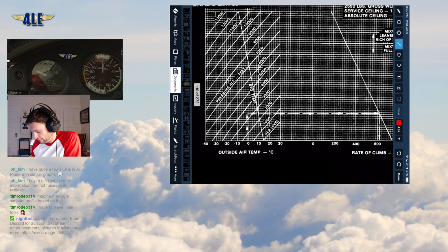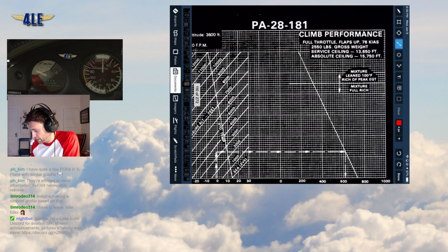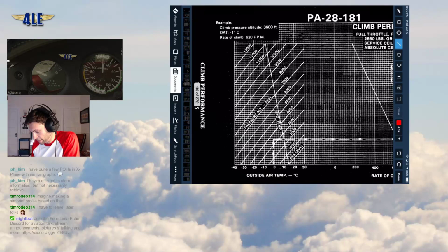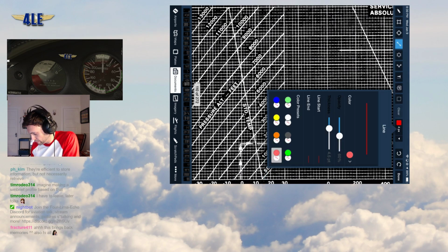So we're at 15 degrees standard temperature, which we've got a nice line there for standard temperature. And we want to be at 5,500 feet. And this is, as you can see up here, full throttle, flaps up, 76 knots. That's what we have in there. Everything is correct there. So now we go up from standard. Let's make this actually a little bit smaller too. Thickness, opacity.